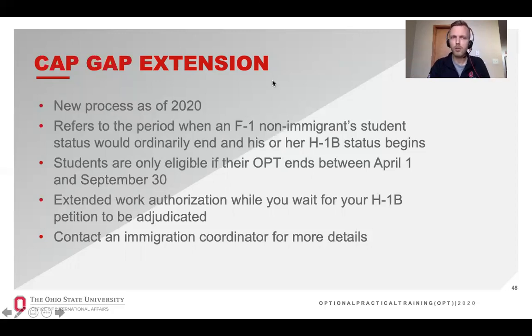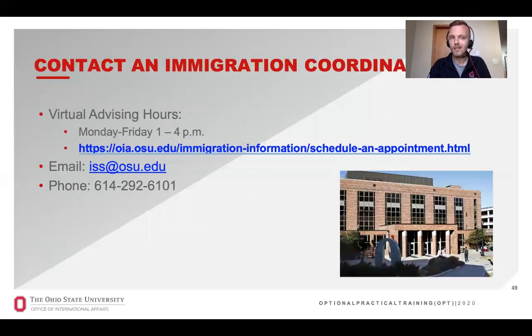If this were ever to apply for you, usually your H-1B employer's immigration attorney would have you reach out to us to talk about cap gap. And I believe that is it. So if you have any questions, again, we're available by email always, or set up a Zoom appointment. And now we'll head over and take some questions that you guys have.